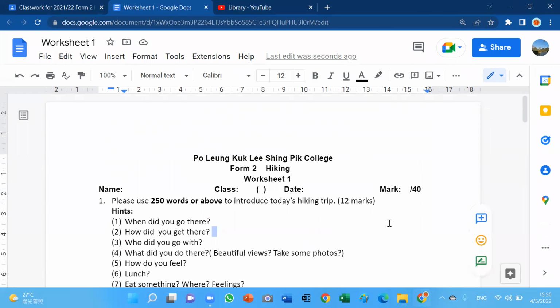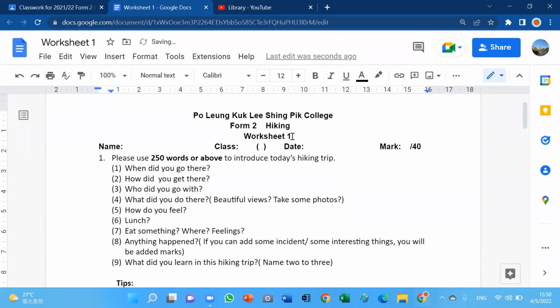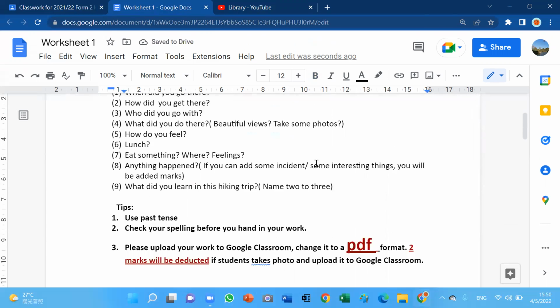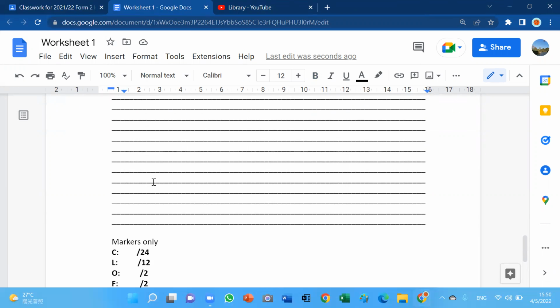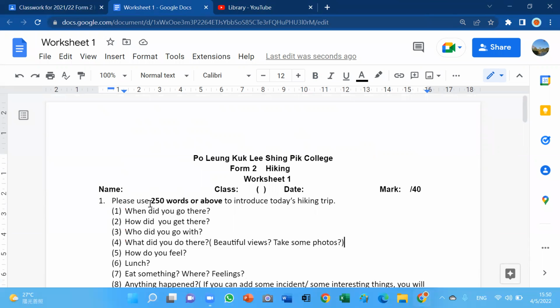So this should not be 12 marks, it should be 40 marks. So this is your homework, this is your worksheet one, okay? So print it out and do it for a week, you have 1 week time, okay? So it will be counted as content, language, organization, and format. And the total marks is 40. So 250 words or above, 300 is also okay. So do not write 100 words, okay? Or no marks will be given.